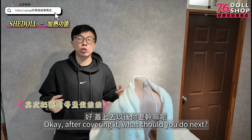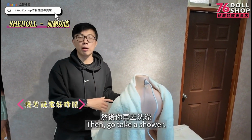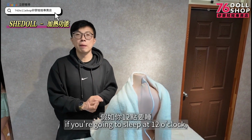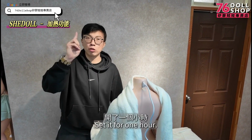Okay, after covering it, what should you do next? You should set it up 1 hour before going to bed. Then, go take a shower. Then, get ready. Before you start using it, if you're going to sleep at 12 o'clock, place it on the bed at 11 o'clock. Activate the function you set earlier. Turn on the temperature. Set it for 1 hour.